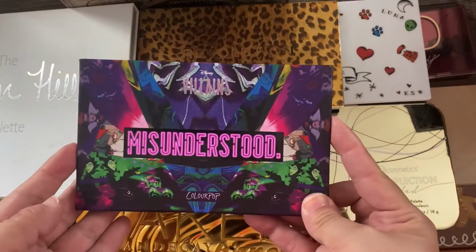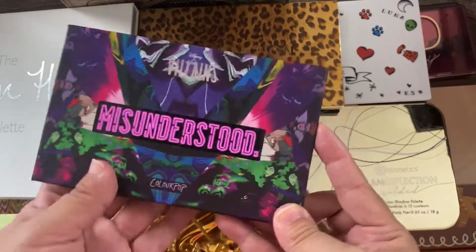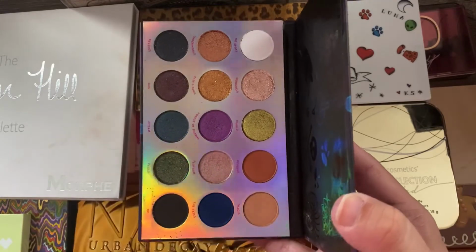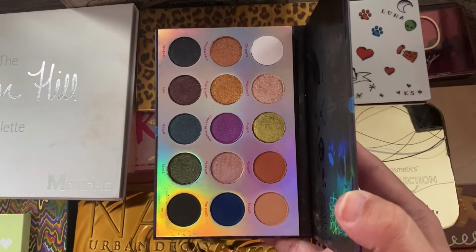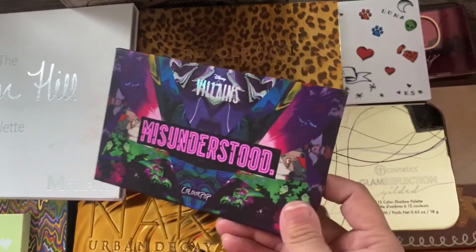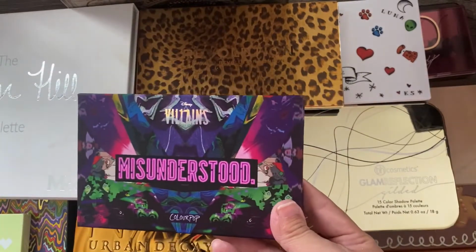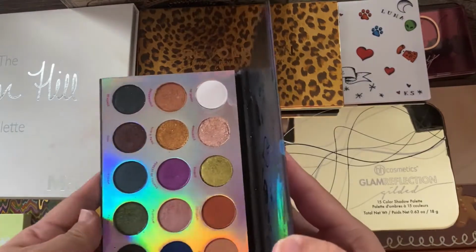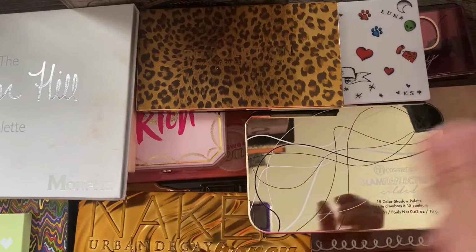Then I have the Colourpop and Disney Villains eyeshadow palette. This is the Misunderstood palette. I created a few looks using this palette when it first launched, and I like the palette. It's not my favorite palette, but you know, the collector in me is gonna keep it because we are Disney people in this family, and I do love the whole concept behind this. The shadows and everything, they're good. It's not my favorite palette, unfortunately. The color story is not my favorite, but I do love the concept of it, so keeping.